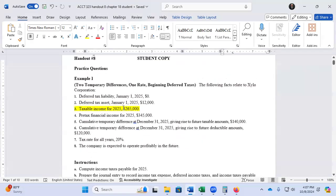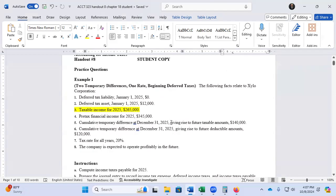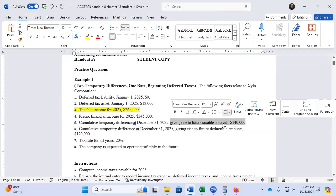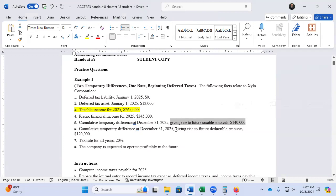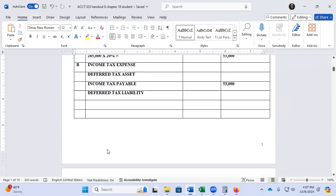So we have deferred tax asset January 1, 2025 is 12,000. Deferred tax liability is zero. Pre-tax financial income is 345,000. And cumulative temporary difference at December 31, giving rise to future taxable amounts. Future taxable amounts is a DTL, right? And then cumulative temporary difference at December 31, giving rise to future deductible amounts of 120,000. So now DTL equals 140,000 times 20%, which equals 28,000.